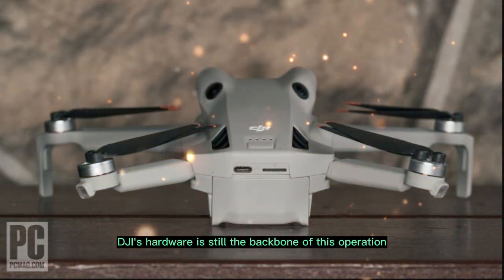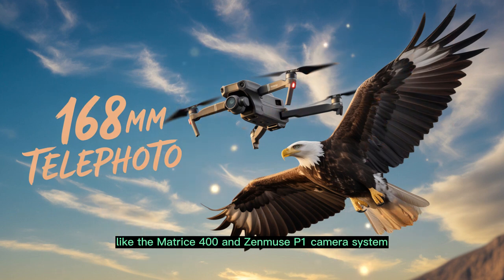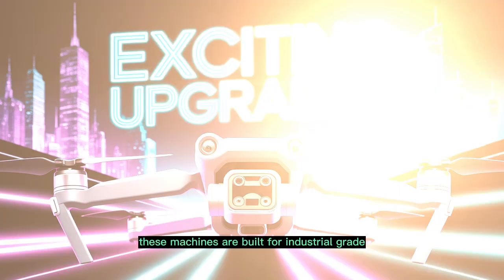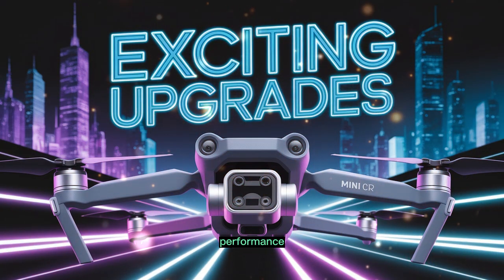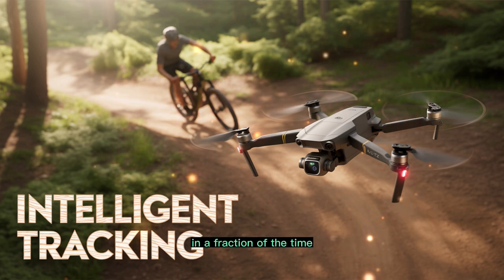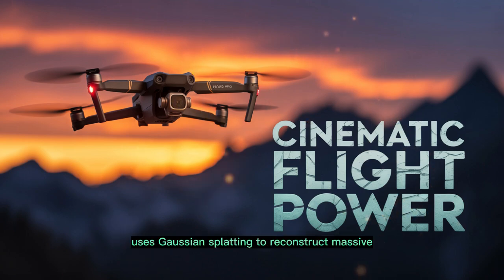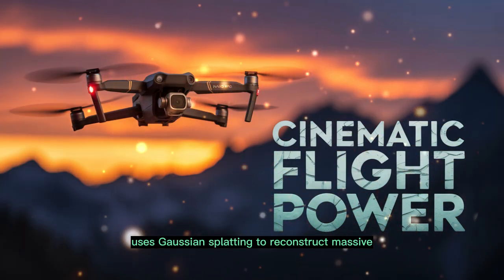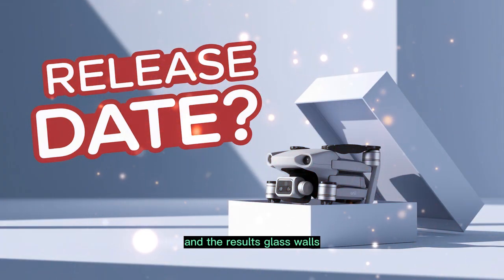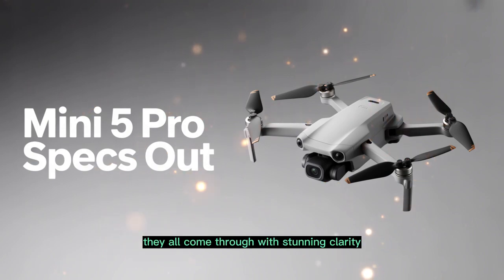DJI's hardware is still the backbone of this operation. Drones like the Matrice 400 and Zenmuse P1 camera system are leading the charge in large-scale urban mapping. These machines are built for industrial-grade performance, capable of collecting high-res data over wide areas in a fraction of the time older methods required. Once the data is collected, DJI Terra uses Gaussian splatting to reconstruct massive data sets almost instantly. And the results? Glass walls, reflective surfaces, complex architectural curves, they all come through with stunning clarity.